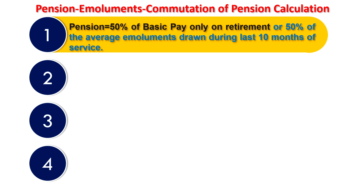Pension is nothing but 50% of basic pay only. It doesn't include DA. DA will be separately calculated. It is 50% of the basic pay on retirement, or 50% of average emoluments drawn during the last 10 months of the service. Either of these two will be taken, whichever is beneficial to the government servant.